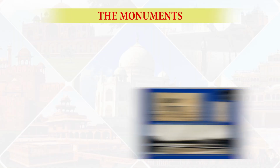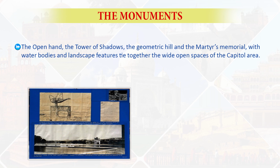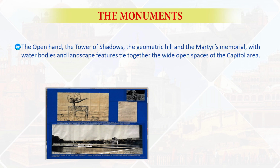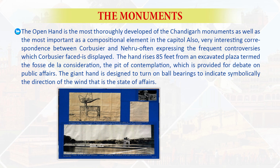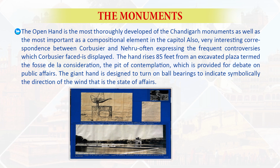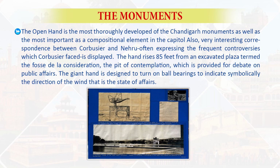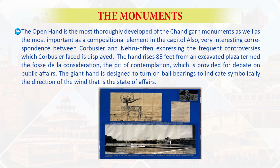The next are the monuments. The Open Hand, the Tower of Shadows, the Geometric Hill and the Martyrs Memorial, with water bodies and landscape features, tie together the wide open spaces of the Capitol area. The Open Hand is the most thoroughly developed of the Chandigarh monuments as well as the most important as a compositional element in the Capitol. Also, a very interesting correspondence between Le Corbusier and Nehru, often expressing the frequent controversies which Le Corbusier faced, is displayed.